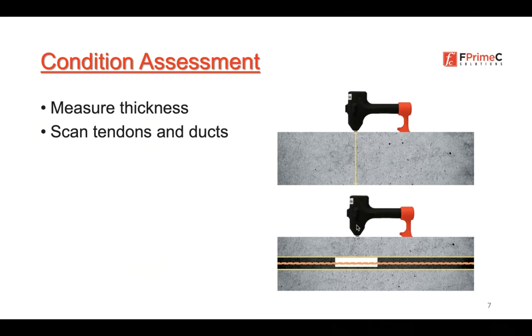Especially in structures, we don't have good documents or any information. So the structural engineer asks about the thickness of the structural members, like the walls, the slabs on grade, the other slabs, or maybe the abutments. Again, impact echo is one of the technologies that can be used to evaluate and measure the thickness of the concrete elements.